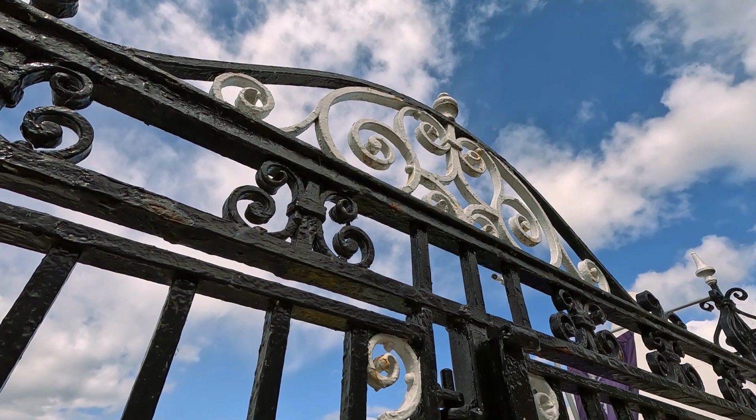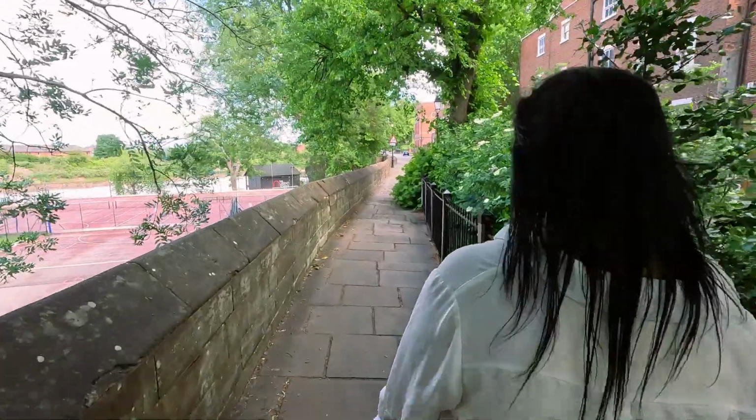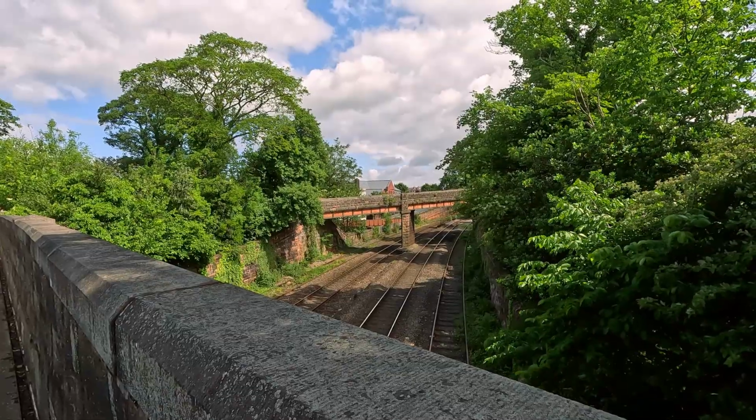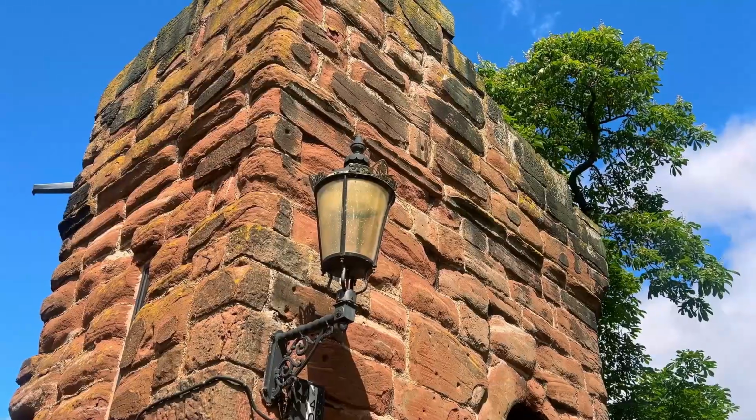Let's move on. Now, the Romans loved to build walls. They built them everywhere, to keep riffraff out of the cities, to keep the Scots out of England. And did you know that Chester's walls are the most complete in the UK, and there's so much to see along them. If you walk all the way around, it takes about 45 minutes and is about 2 miles.